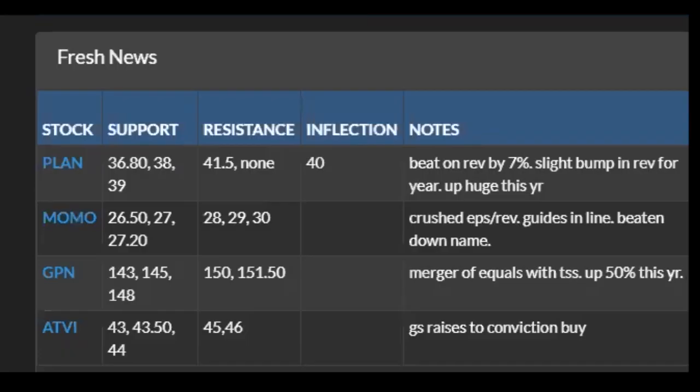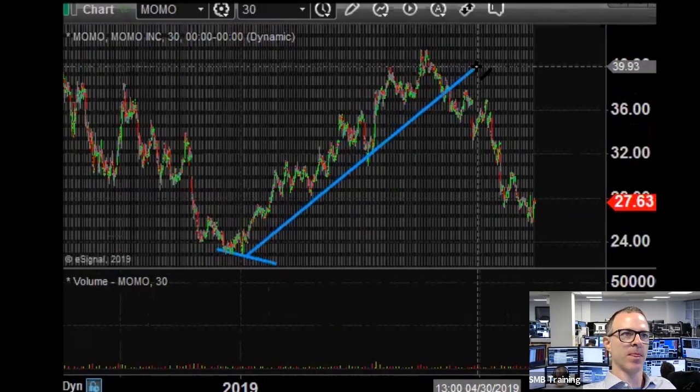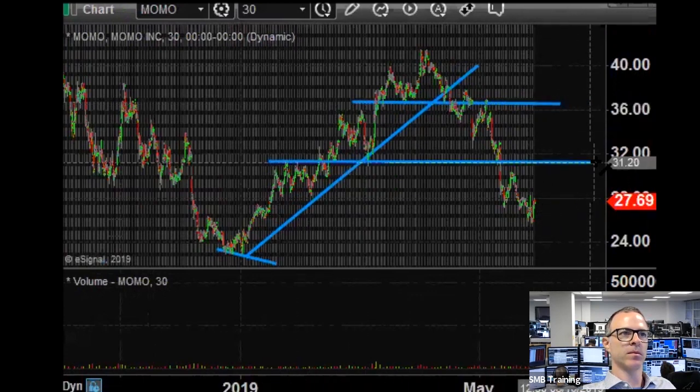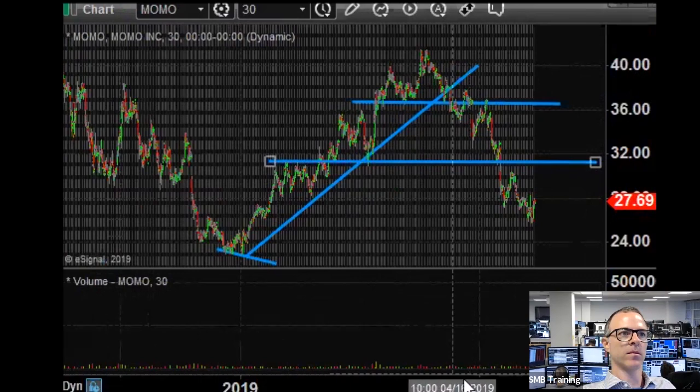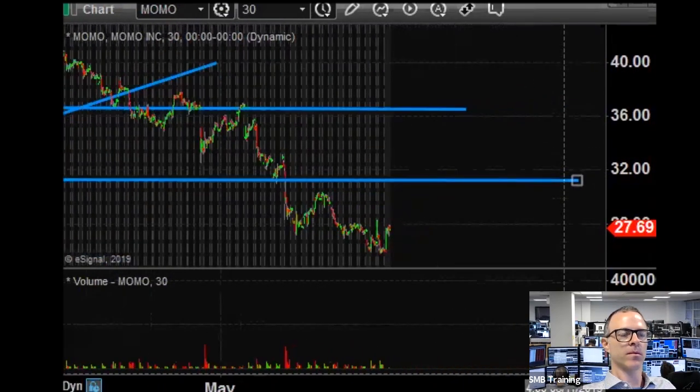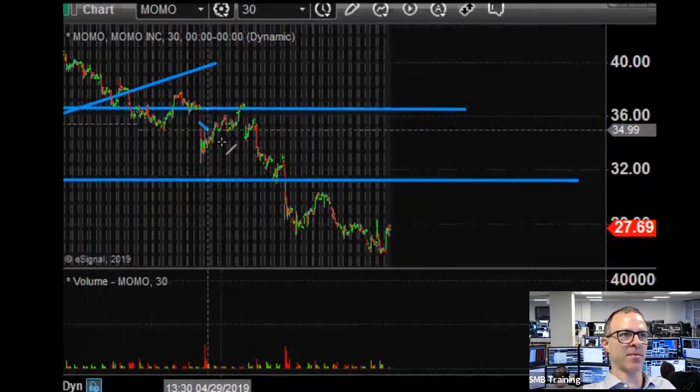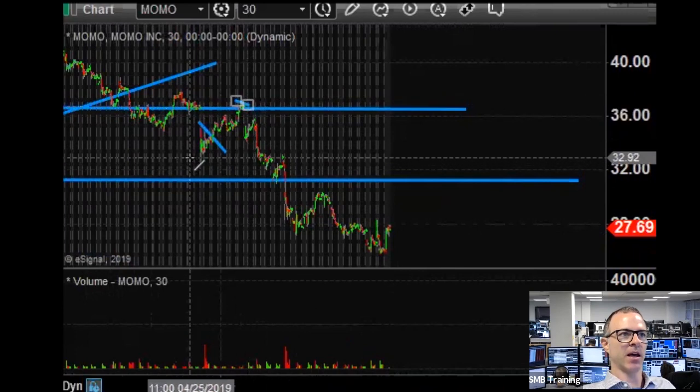Momo. So Momo is a very beaten down name. They crushed EPS, they crushed revenue. It's a China name, so obviously China's been crushed recently as well, last week or so. If we go to the low, it rallied from the low 20s all the way back up to 40. It's in a pretty good downtrend. It made a couple attempts, made this attempt here after this gap down. It actually filled the gap, then got hit again.